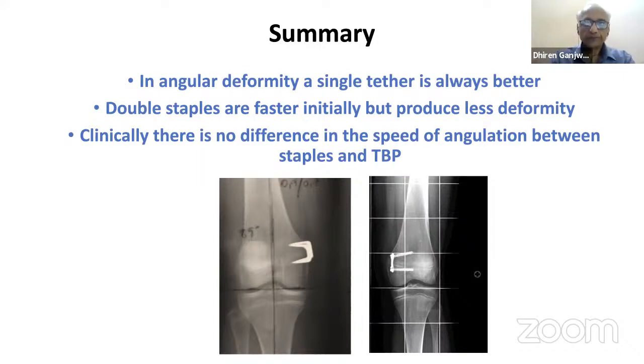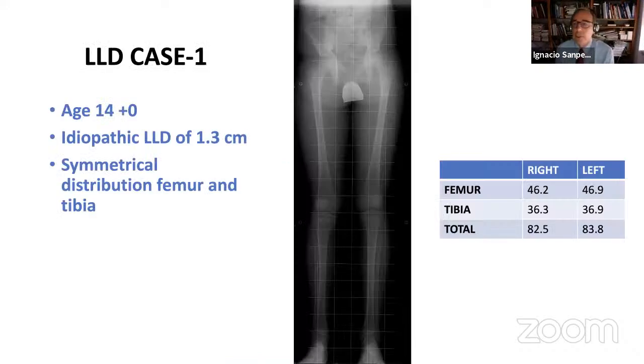Please, Ignacio. So we're going to go now to leg length discrepancy, and we're going to discuss a number of cases. So let's start with the first case. That's a child, age 14, who is referred by his GP because he has noticed a small leg length discrepancy. On examination, he has a leg length discrepancy of 1.3 centimeters, symmetrical between femur and tibia. He's a boy, just turned 14. What will people do? Will you discharge the patient or will you follow the patient?